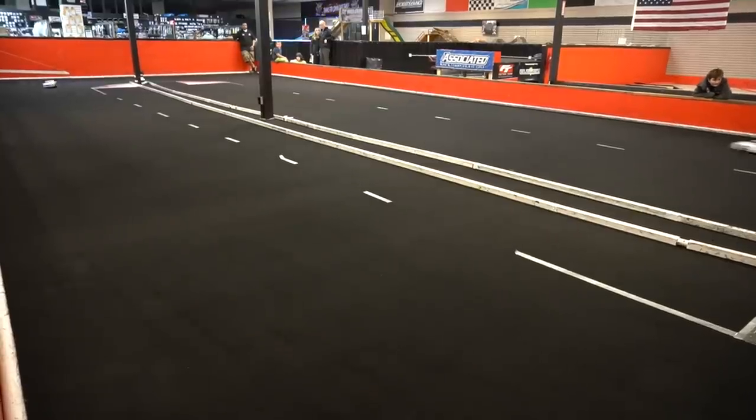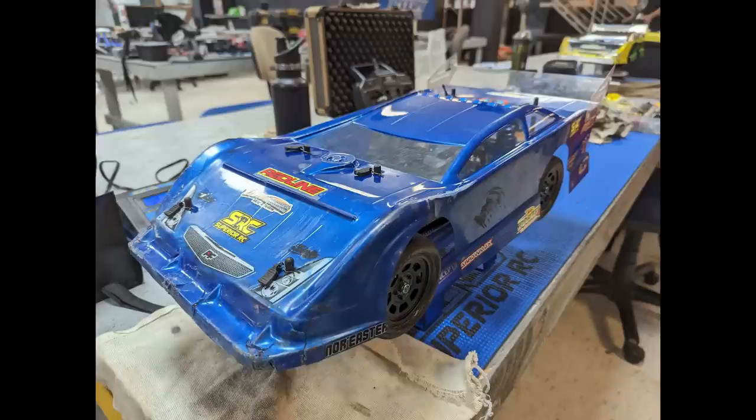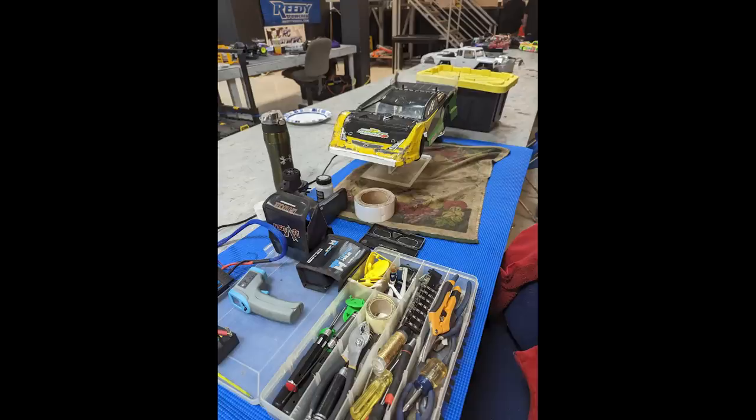Northwest Hobbies was hosting an oval race while I was there. My first time checking out this type of race format. Very cool. One of the guys I met at Superior RC previously was also here tonight racing oval.